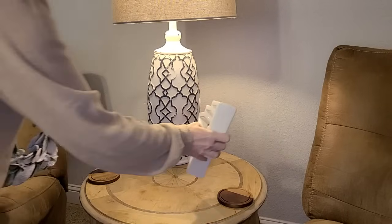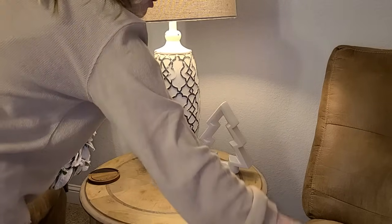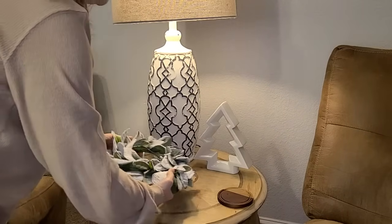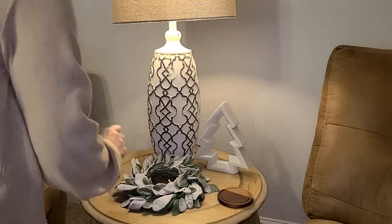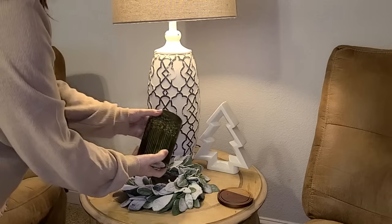Okay, I'm going to keep it very simple on this little end table since I'll sit here, Derek sits there. Very simple, just this little white Christmas tree that I've had for some time now. This beautiful flocked wreath and this gorgeous green candle.